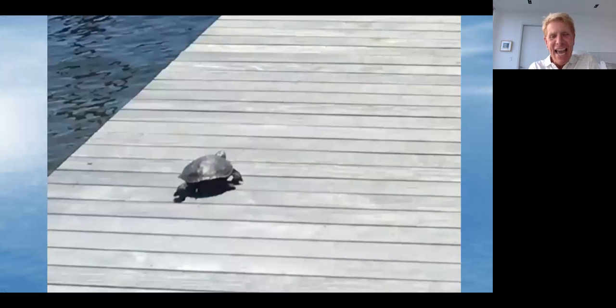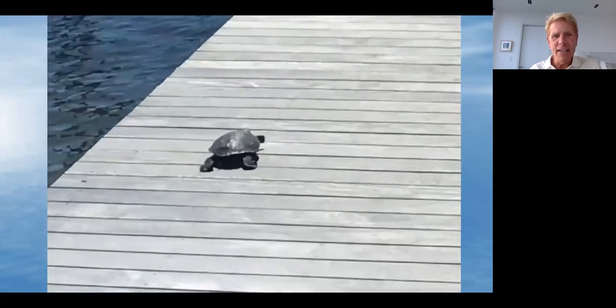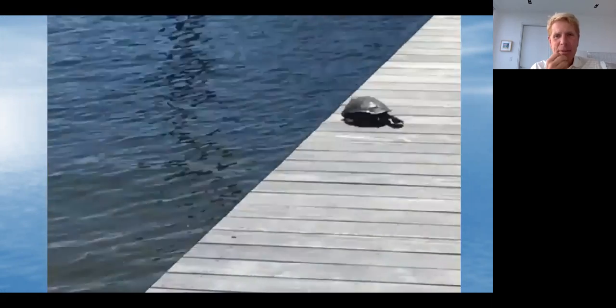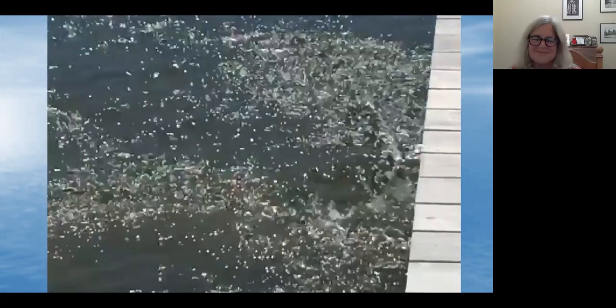And then this is a terrapin that laid some eggs earlier this summer in our yard, and it looked like it was going to walk along our dock, and then suddenly decided, no, I'm not really interested in your dock. I'm just really interested in returning to the water.